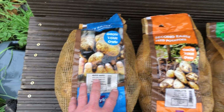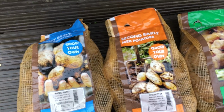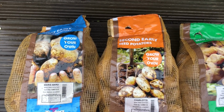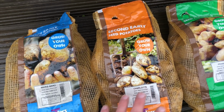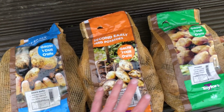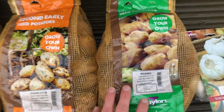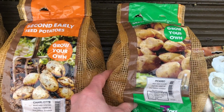I've got some Maris Bard first earlies. I've got some Charlotte second earlies. These are the same ones we had last year, and we had 2 beds of these, and they grew really well. Really liked them, really good for cooking. Really impressed with these, so happy to find them again. And then the main crop, we've got Picasso. I hadn't really tried those before.